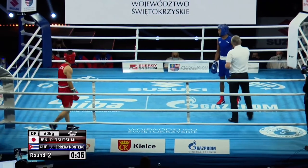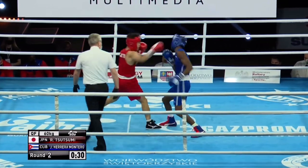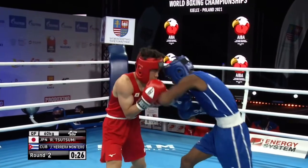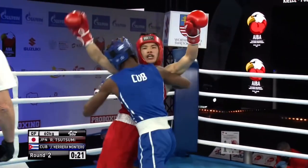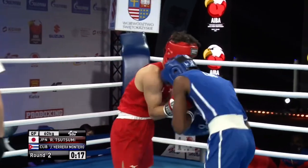That's just what I was talking about, holding, and the referee has taken a point off him, and that's all he needs, Herrera Montero, because I think he was losing that round anyway. So he could well find himself 3 points behind on the majority of the cards going into the final round.